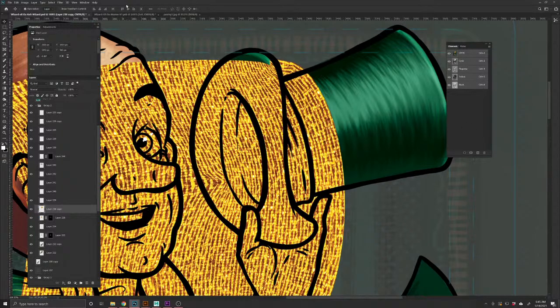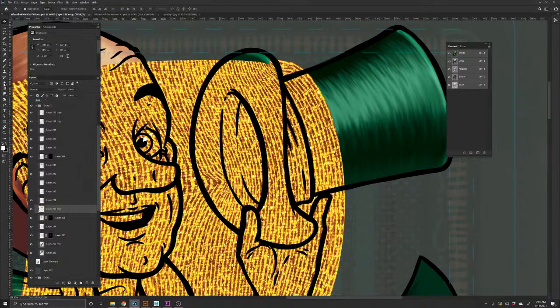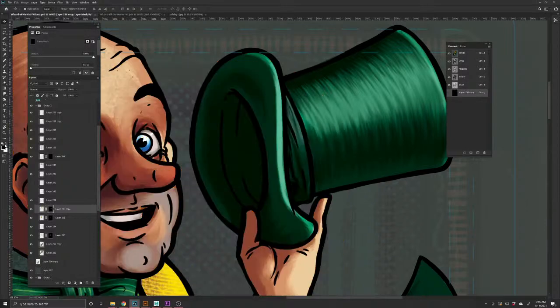What workspace layout? I don't know. Let's see. What is this? This is Jackson. I mean, it's basically the standard workspace. The main things I'm using most of the time are just the layers and the brushes. Other than that, I don't get too caught up in it.